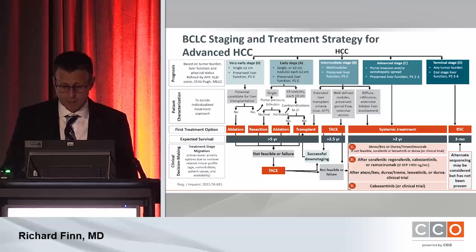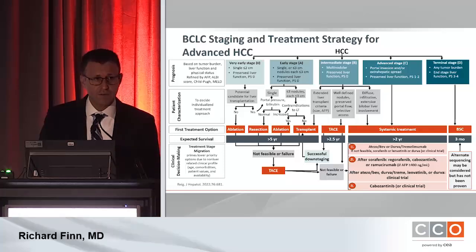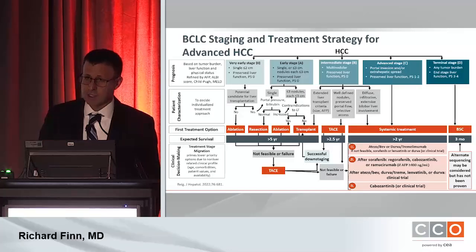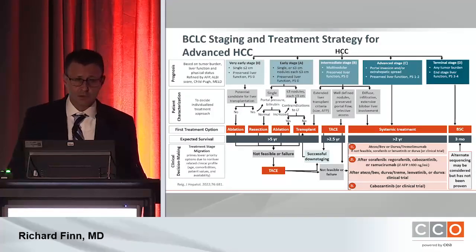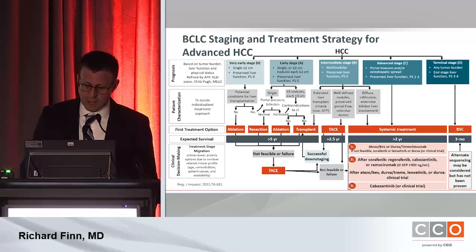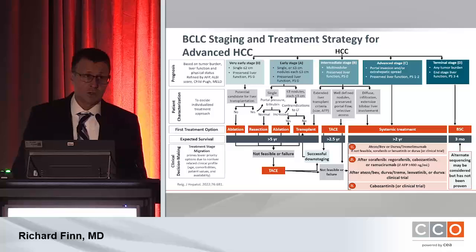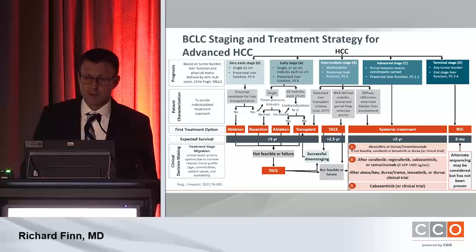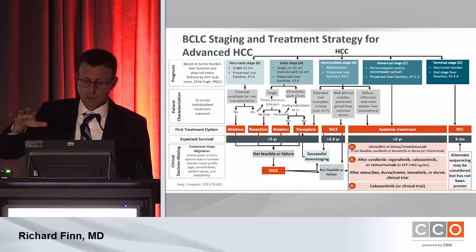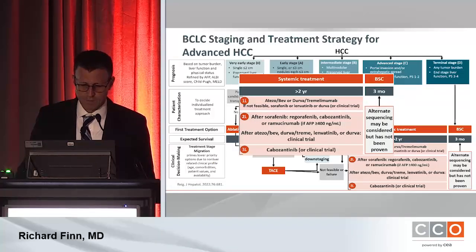And then in second line, nothing technically is approved after frontline IO. All the drugs we have been approved in the era before IO. So in practice, we do sequence these drugs. How best to sequence them is really expert opinion. And from a regulatory standpoint, we don't have something that is specifically labeled, if you get atezo-bev or durva-tremi up front, this is the drug you need to get. Many of us do sequence frontline TKIs, such as lenvatinib or sorafenib, which are now second line, and then cabo or ramucirumab or regorafenib, and that just shows that in more detail.